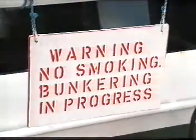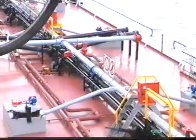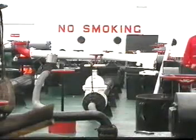There should also be clear emergency procedures to control the other principal hazard when bunkering: fire. On the barge, the same preventive and emergency preparations should be made. Ensuring health and safety and protecting the environment are the most important considerations when bunkering.